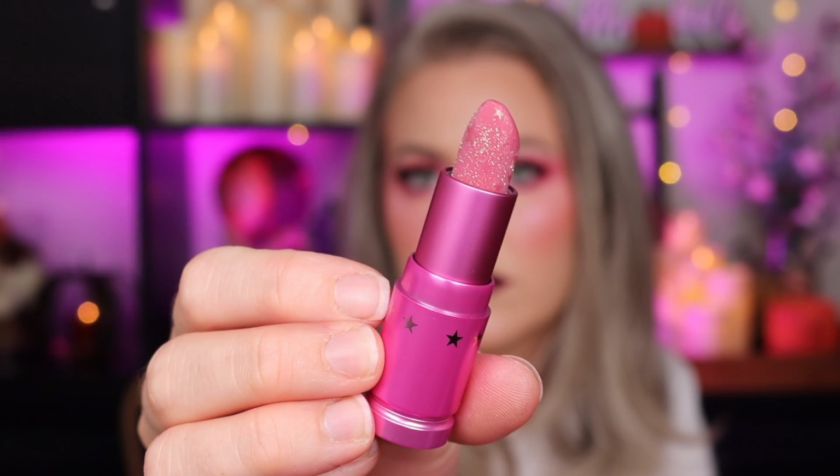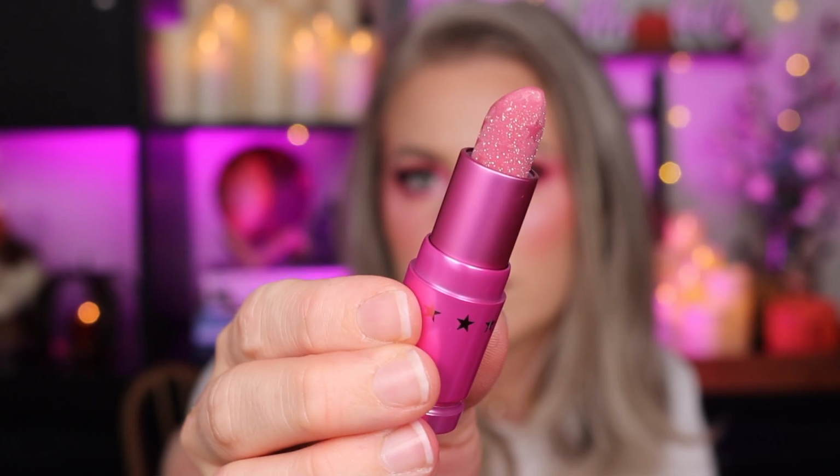So I have these three here. I have also the Pink Religion lipstick, and I also have the shade Alter in the Hydrating lip balm. So I will insert swatches and you can see what they look like on my skin tone. And yeah, that is pretty much everything that I got.